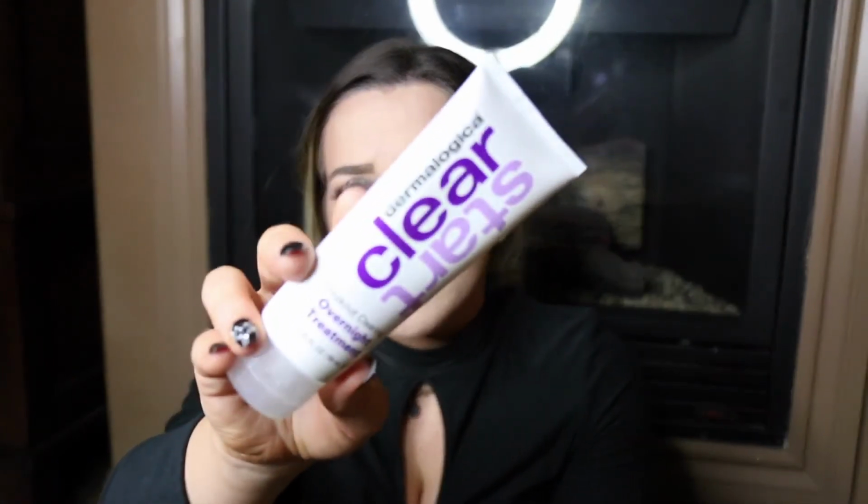They have a daytime one of these as well, so I use this one at night, the daytime one in the morning, and then I also use my medication I got from my doctor, which is Britanie, and I use that at night with this as well. And I feel like this whole line just works so good.